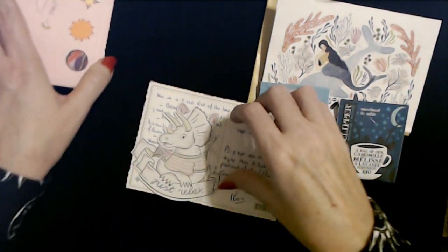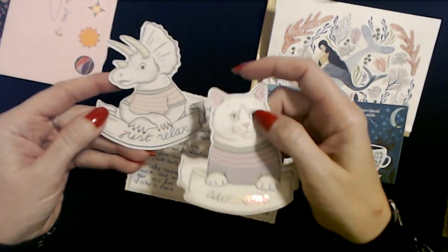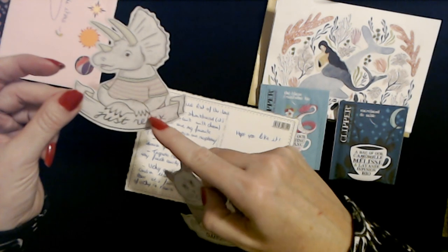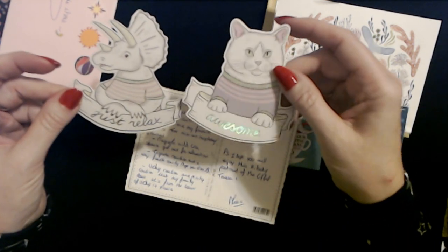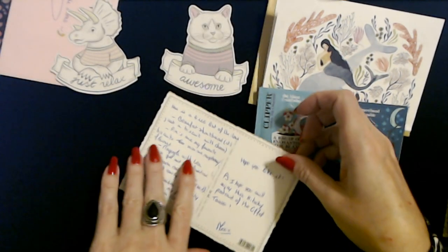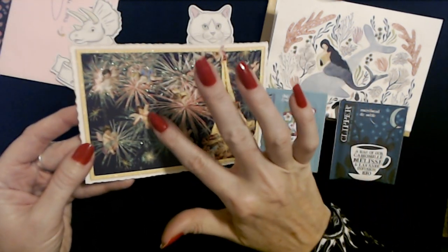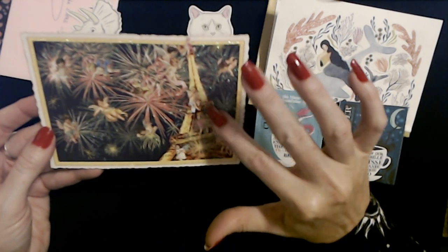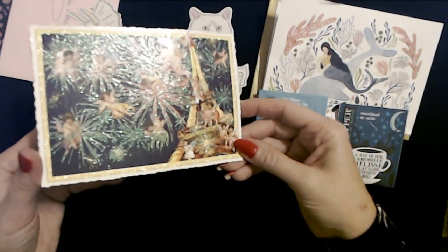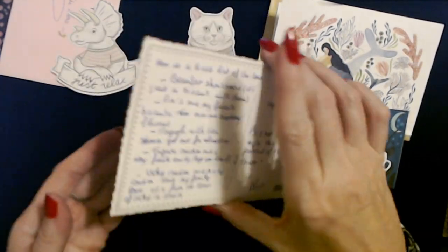Oh, it's stickers. Look, it's a triceratops, and it says, just relax. And this one is a kitty and it says, awesome. That's cute. I like that. And this one is awesome. So many little goodies. I'm going to see the front. Oh, look at the postcard. They have little cherubs all over the Eiffel Tower. And we have fireworks. This is such a cool card. Look at the glittery fireworks. Ooh, that's nice.